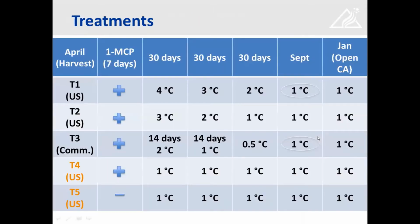So the treatments, just to explain this layout, there were 5 treatments: treatment 1, 2, 3, 4, and 5. The fruit were harvested roughly in April, around week 16 and 17, depending on the year and how they matured on the trees. Then 3 of the treatments received step cooling: treatment 1, 2, and 3. All 3 of them had step cooling. Treatment 4 and 5 did not. Then also treatments 1 to 4 were treated with 1-MCP, but treatment 5 was not.